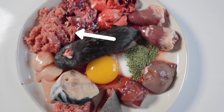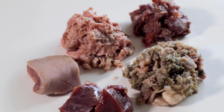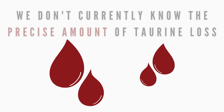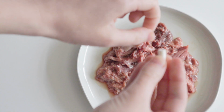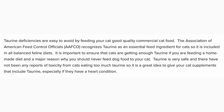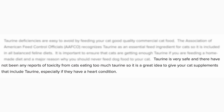Taurine is found in red meats and seafood, but it's mostly concentrated in harder working muscle meats like heart, tongue, and whole prey. Although it's difficult to measure the precise amounts of amino acid loss, if you grind your pet's food, it's never a bad idea to supplement taurine, especially if the meal consists of white meats like chicken and rabbit. Taurine is essentially non-toxic, and any excess will just be excreted through the urine.